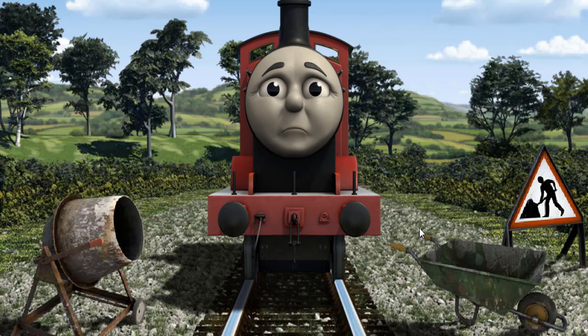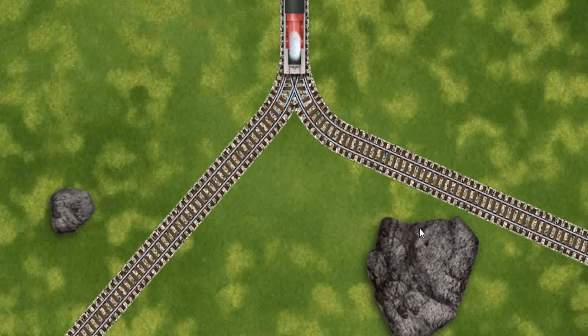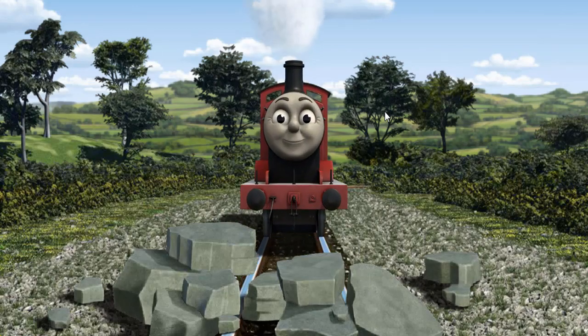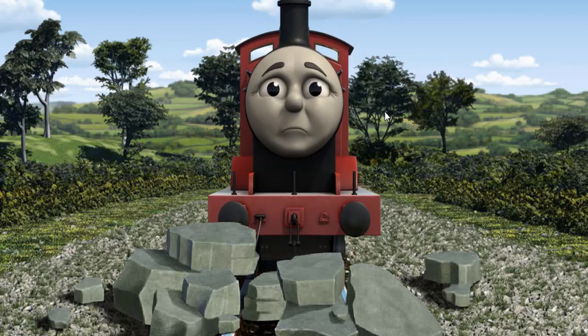Suddenly, James had to stop because of track repairs. He would have to go another way. Find the track that goes nearest to the smallest rock. James was on the wrong track. He would have to go another way.